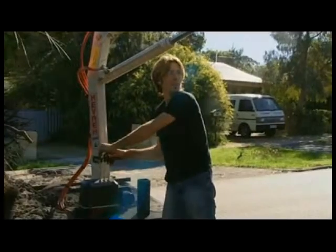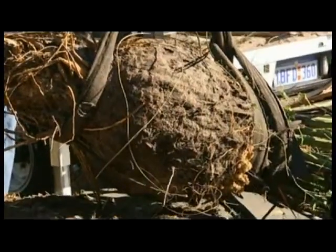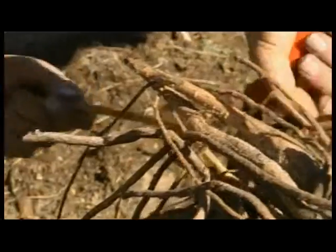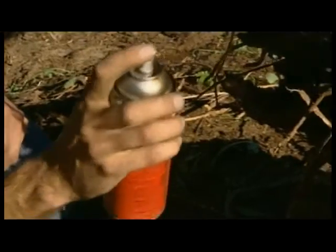Both the grass trees and the macrozamias transplant really well. You should expect around a 75% success rate if you water them well. That's the key success factor. We trim off the roots. In the case of the macrozamias, we want to seal off the roots so that no rotting can occur in the bulb. We apply some soil conditioners.